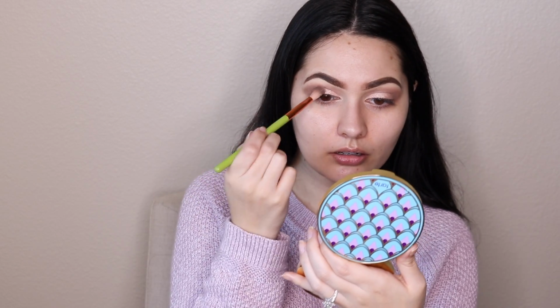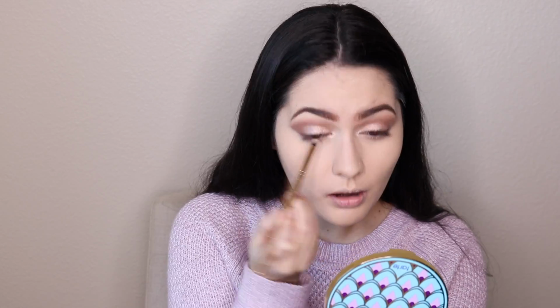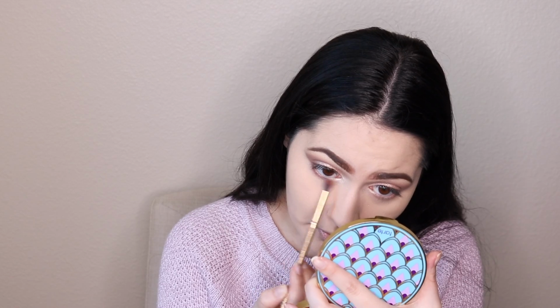And then let's go back into that Malibu shade on the fluffy brush and make sure that it's all blended. So now we're gonna take Escape, and I'm gonna put it in my inner corner. I'm gonna take a little bit of Treasure as well and put that right on top. And that is super pretty. And then I'm gonna take a little fluffy brush for under my eyes, and take that same Malibu shade, dust it off, and go right under.